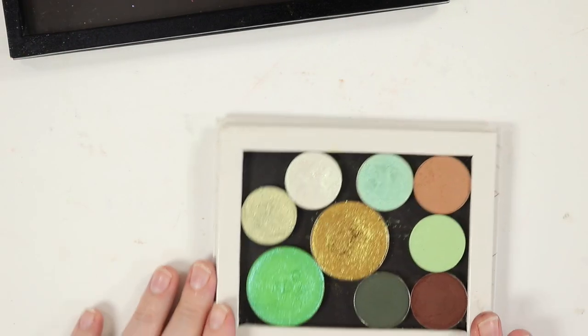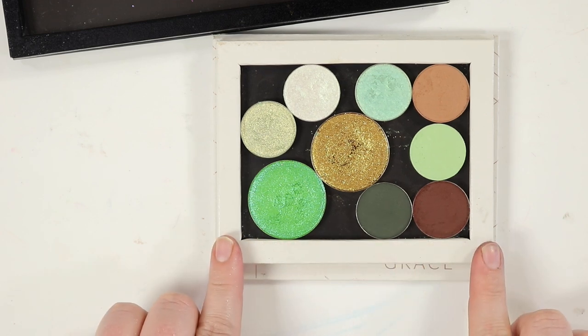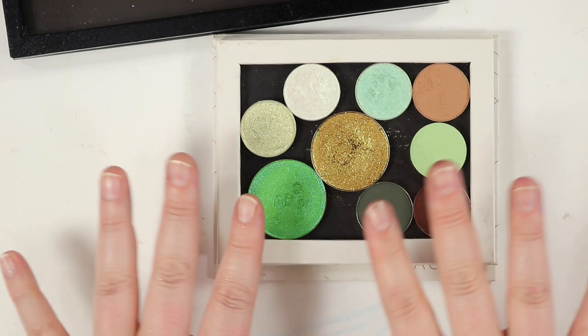We're going to move on to the look. I'm going to do a look using this palette in case you guys picked this up. You can do it with me at home or do something similar maybe, give you some inspiration. But yeah, let's move on to the tutorial.